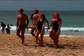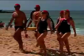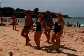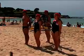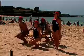Five-person R&R for competitors from under 12 to under 15 with no swim, from under 17, under 19 and open all with a swim. Training ideally should last for 1 to 1.5 hours twice weekly.